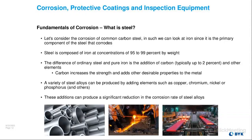These additions produce a significant reduction in the corrosion rate of steel alloys. I'm sure everybody on the call has heard about weathering steel, et cetera. But look at it this way. There's a galvanic scale that describes the metals. Metals that easily corrode, like zinc and magnesium, are at one end, heading up the scale to the, I'm doing air quotes right now, noble materials, such as gold and platinum. On a scale like that, steel is somewhere in the middle.